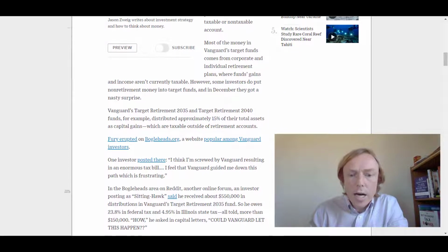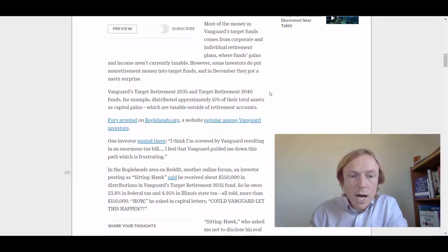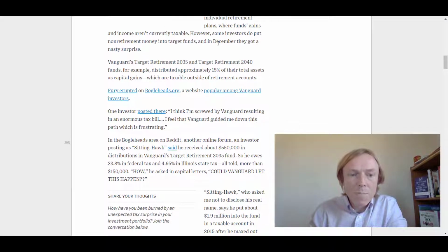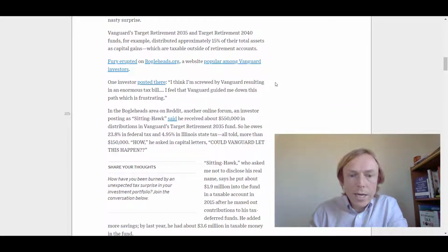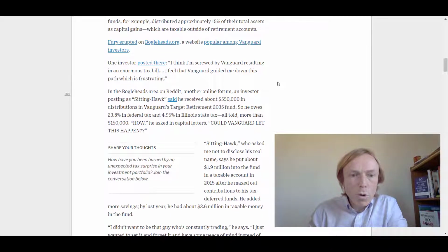Okay, continuing on with the article, most of the money in Vanguard's target funds comes from corporate and individual retirement plans where funds' gains and income aren't currently taxable. However, some investors do put non-retirement money in target date funds, and in December they got a nasty surprise. Let's keep on going here. I'm just going to read what one investor posted on some online forums. There are two forums where people complained about this. One is bogleheads.org, a website popular among Vanguard investors.